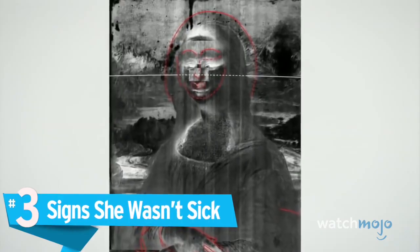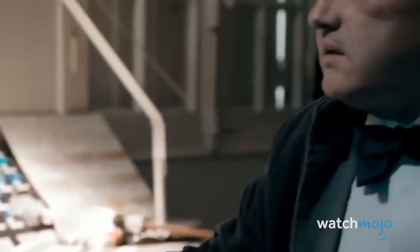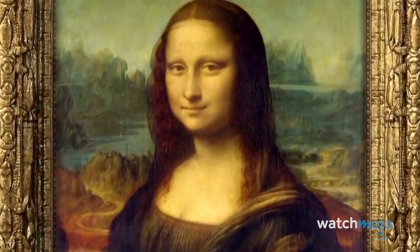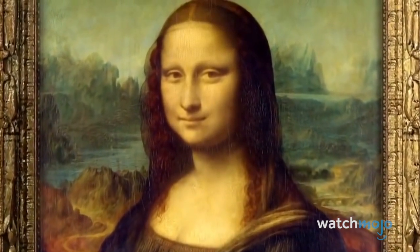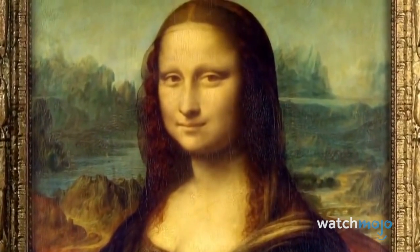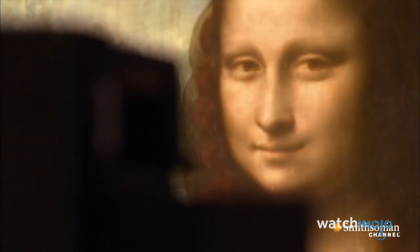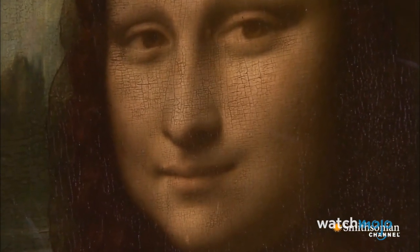Number 3, signs she wasn't sick. This could potentially go against Dr. Vito Franco's claims of Mona Lisa's various illnesses, but Pascal Cotte says that some of the markings on the painting that have led some to speculate that Mona Lisa was ill are actually just varnish accidents. People have read much into blotches on her chin and the corner of her eye, but Cotte found that these were not actually part of the original painting. We can only speculate when varnish was allowed to interfere with the integrity of the work, but we're guessing it was a really long time ago.